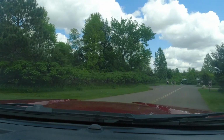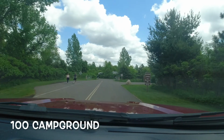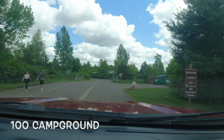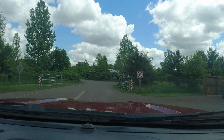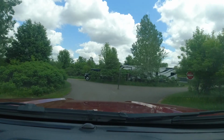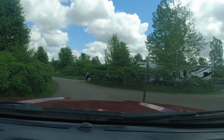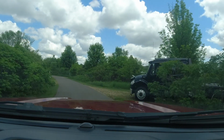There are three main family campgrounds in the park and one group campground, and the family campgrounds are designated the 100, 200, and 300 grounds. What's really kind of funny about that is the 300 camping area is the oldest and the 100 area is the newest. So the first thing you're going to notice as we drive in is a big rig.